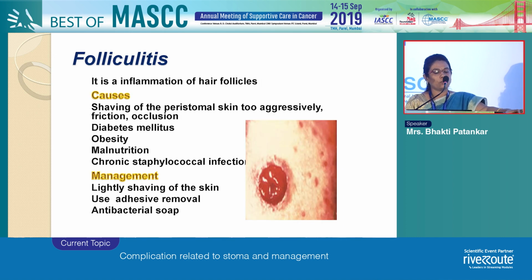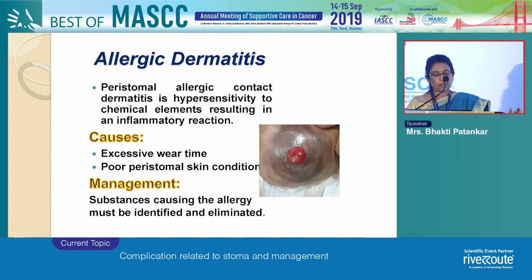Folliculitis is the inflammation of the hair follicles. It might be because peristomal shaving is done too harshly, or if the patient is obese, malnourished, or has a chronic staphylococcus infection. For management, we advise the patient to shave lightly the peristomal skin, and they can also use an adhesive removal spray. Allergic dermatitis is because of prolonged use of the adhesive pouch system, so the cause has to be identified, and accordingly antifungal or whatever medicines are needed have to be given.